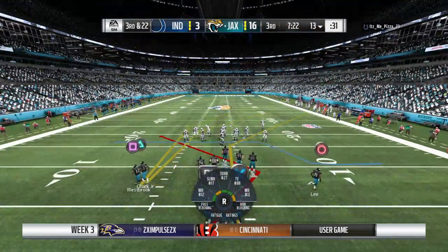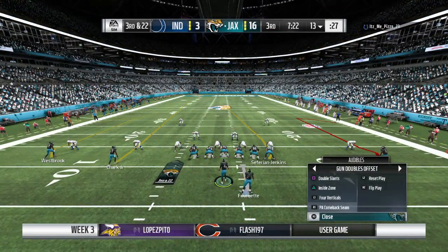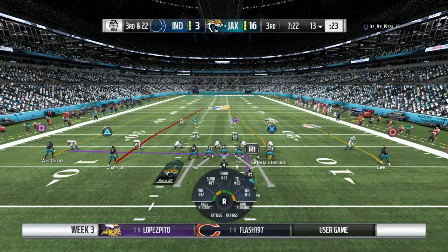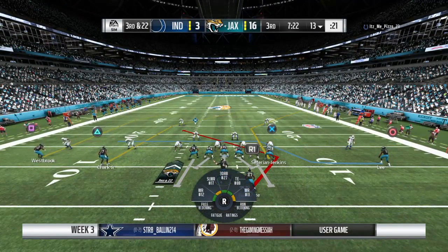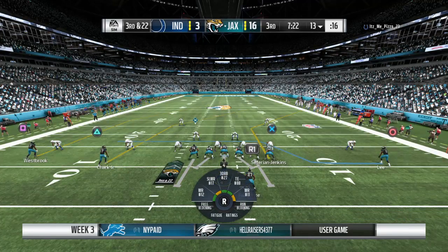The Jaguars on third down, 0 for 3 to this point. They could use a conversion. This will be third and a mile. Back 99 Philly, here we go. All right, now, lucky 56. Gun, gun.